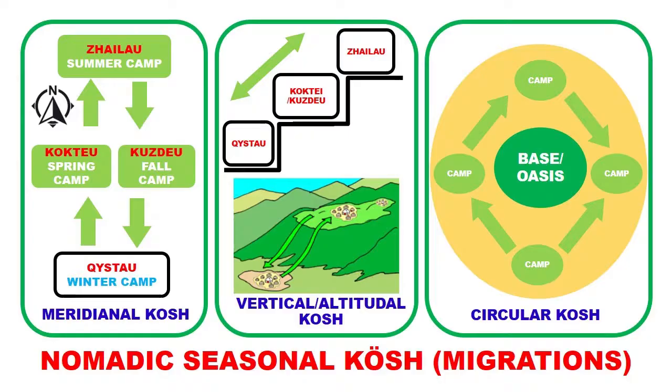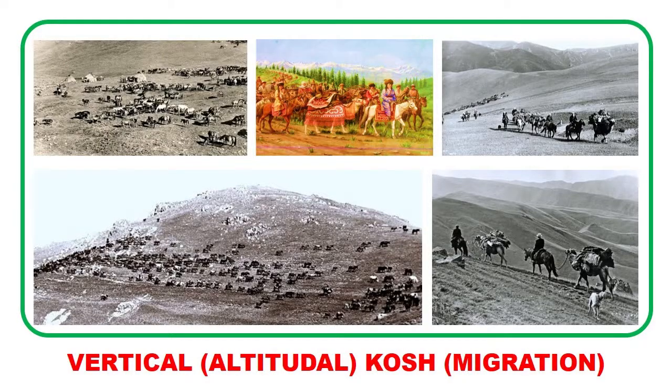And at the same time, this is when that ecological duty was performed, because all these livestock moving, chasing these retreating pastures would drop, and with their droppings and urine would fertilize the soil, so that next year it gets new grass. Moving to vertical Kush, it's very similar in concept, meaning that you also get Qstau, Kukteu, Kuzdeu, and Jailau, except for in this case, the movement was from plains to mountain plateaus, because some areas for certain tribes allowed to do that.